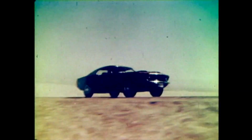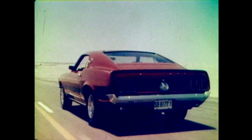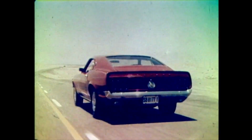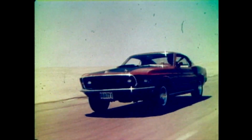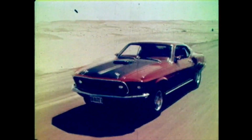So how successful was the Mach 1? Think about it. It sold 72,662 copies. That alone was almost as many Javelins and Barracudas that AMC and Plymouth sold in 1 year. I mean, it was an absolute smash hit.